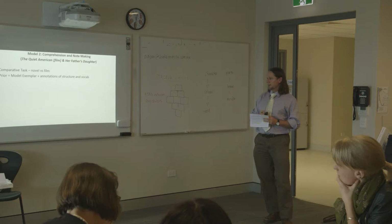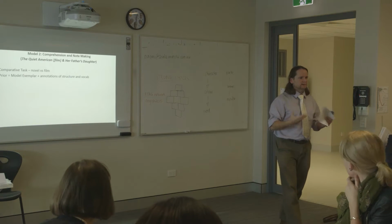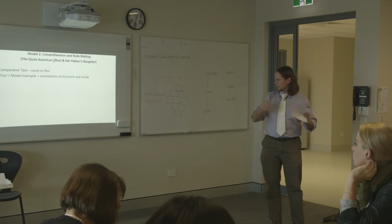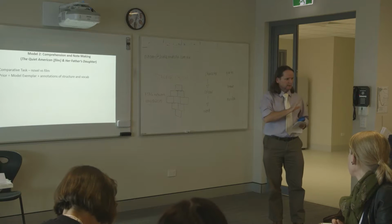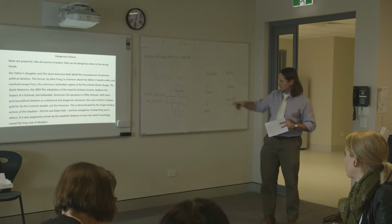So previously, I would have given them an exemplar. Here's a model, an example of the task, something that I've done. Show you how the task is done, kids. And they can make annotations on that as well, and we'll highlight the structure to them and highlight some of the key vocab. And there's the text.